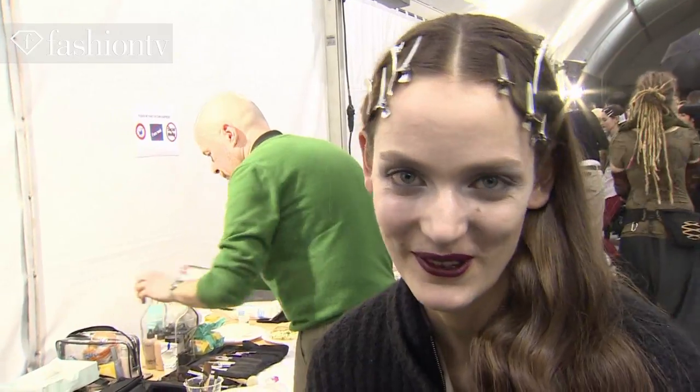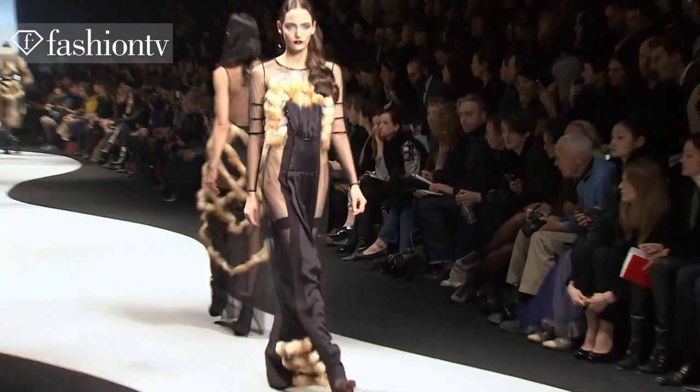Glamour is almost see-through dress, very sexy and, you know, romantic.